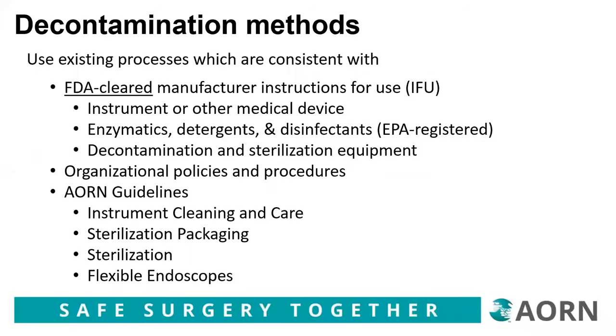Now we'll answer some questions specific to the decontamination area. The first question is, how should instruments that have been used for a COVID positive patient be handled in the decontamination area? Surgical instruments that have been used for either COVID-19 or non-COVID-19 patients should be handled the same way as they have been handled before the pandemic. And personnel handling contaminated instruments should follow universal precautions.